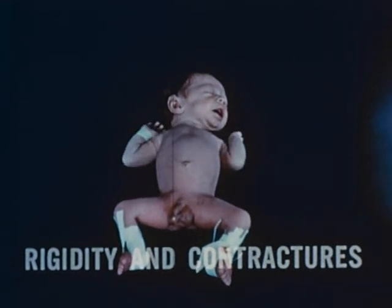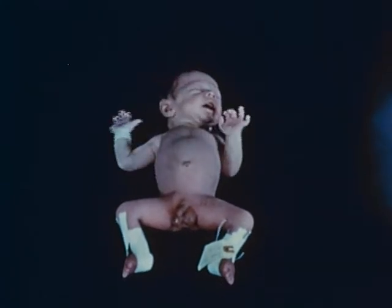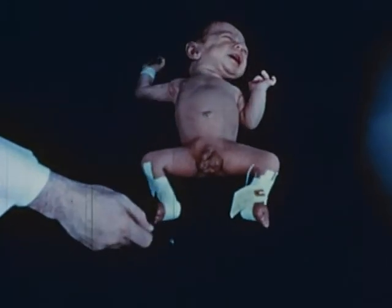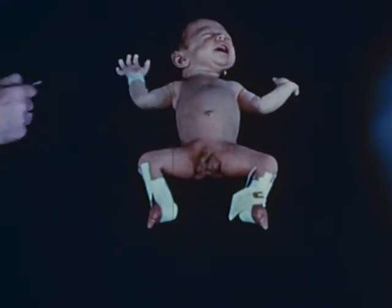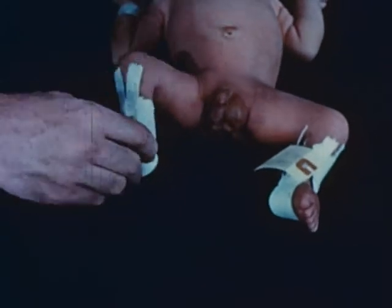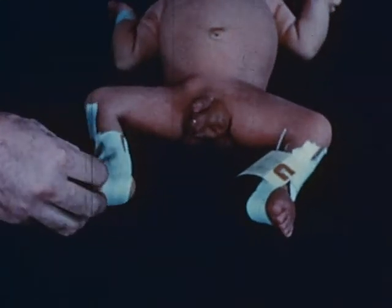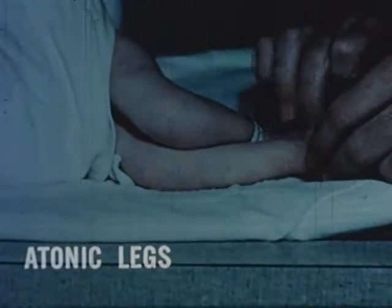Congenital contractures and limitations of motion are striking in this case of arthrogryposis multiplex congenita. This baby also has club feet, which are treated by strapping. Completely flaccid legs with absent movement are seen with myelomeningocele.